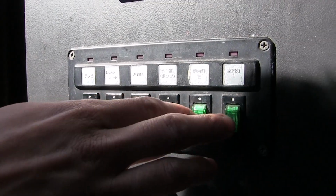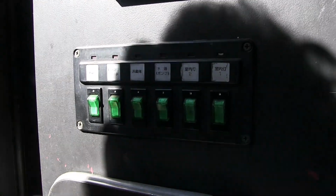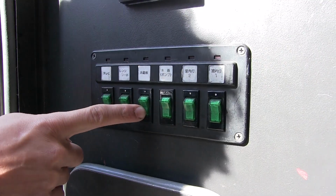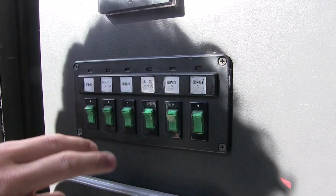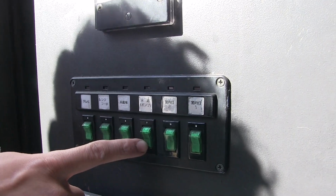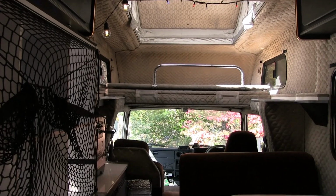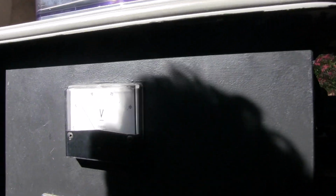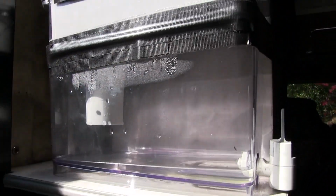These switches right here will control the 2 lights inside. This controls the range, I believe, and these 2 don't go to anything, and I believe this one powers a TV outlet port over there up towards the front. And here you have your voltmeter, which will tell you when you need to charge the deep cycle battery or how many volts you're using.